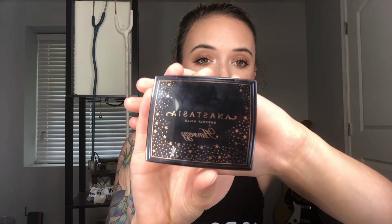Love this blush. And now for the best part, highlight. My favorite highlighter right now is the Anastasia Beverly Hills Amrezy highlighter. This highlighter is just so gorgeous. It has a golden undertone, but it shows up so well on all skin tones. And I'm just gonna swatch this for you.